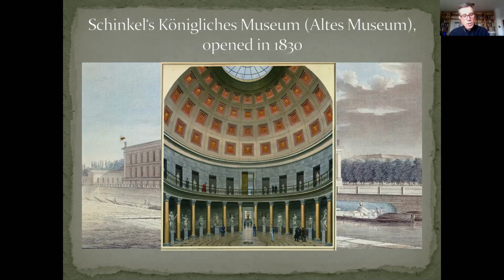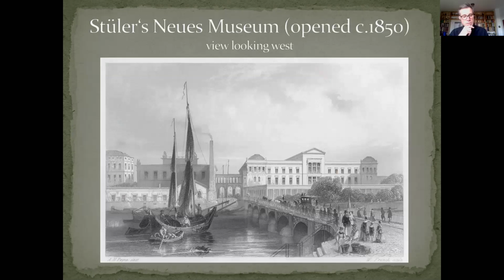In 1841, King Friedrich Wilhelm IV announced in a royal decree that the entire northern part of the Spree Island, now known as Museum Island, quote, be transformed into a sanctuary for art and science, unquote. And so the collection grew and further museums opened due to the increasing curiosity of German scholars, the willingness of the state to make funds available for further research, and the continuing competition with the also growing collections of Britain and France.